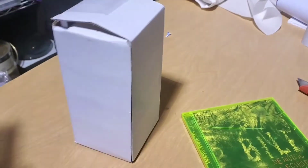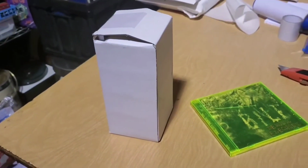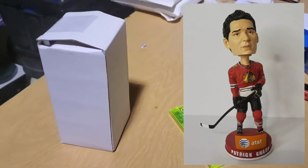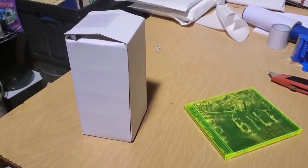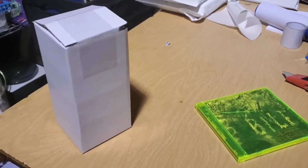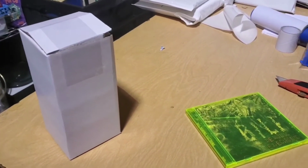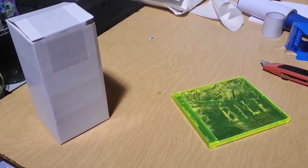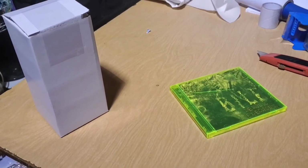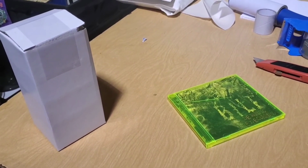So yeah, just a little public service announcement. And then I sold this bobblehead. I'll put a picture up. It is Patrick Sharp. Played for the Chicago Blackhawks. That sold for $17.49 plus shipping. So, just a couple more things. Usually I would just wait to ship them, but since it's the holiday season, I want to get the stuff out for the people. Let them get their stuff.